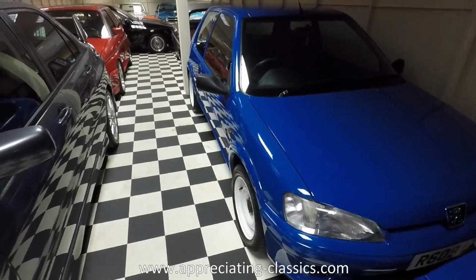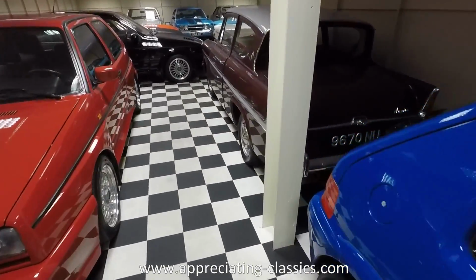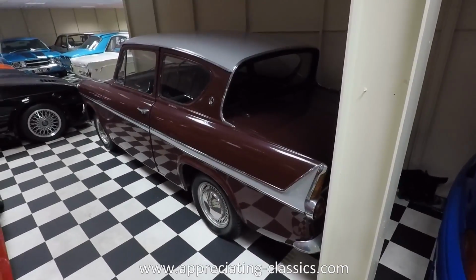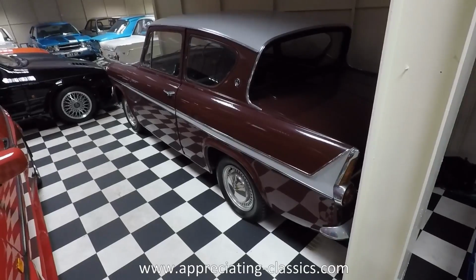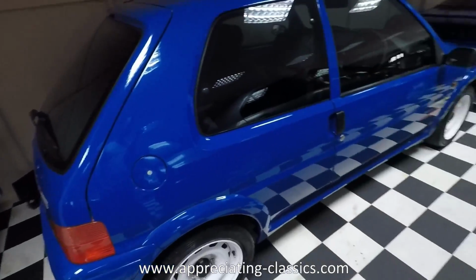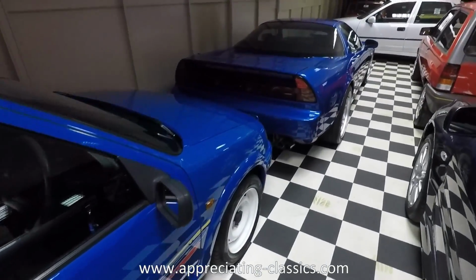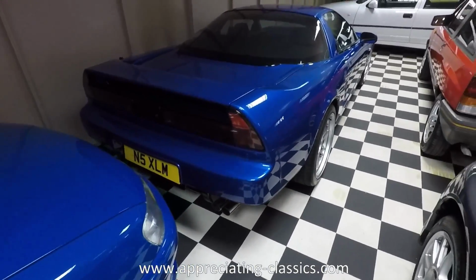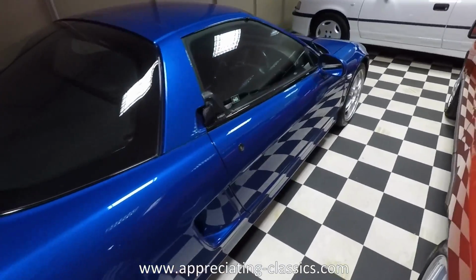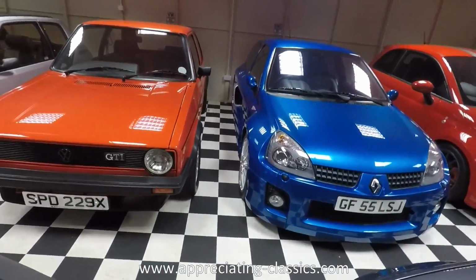Next to that, we've got a few. Let's just pop back down here. We've missed this, and this one here was one of the first cars our customer kept hold of. And I believe it has some sentimental value to him. I've got a couple more here which aren't Appreciating Classics supplied cars, but again, they're very, very nice. I do have a special fondness for this NSX. Really, really nice car. Let's just move through here.